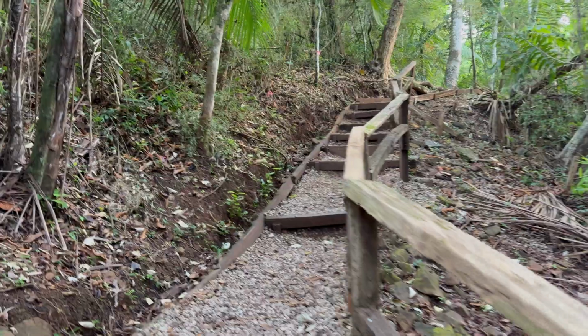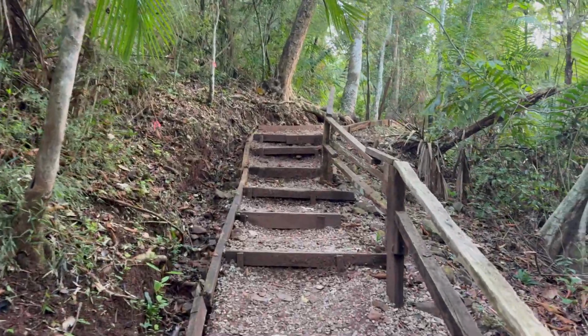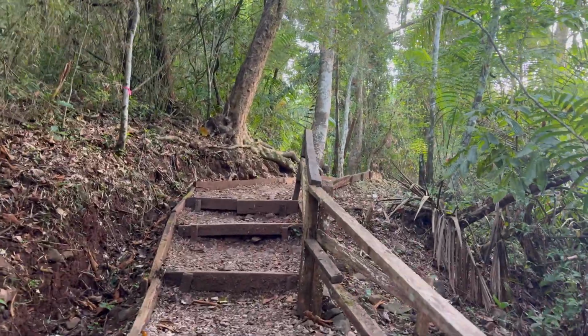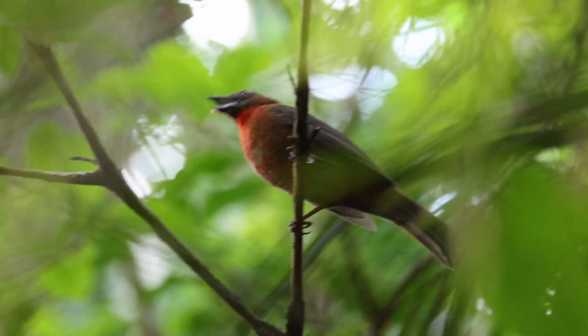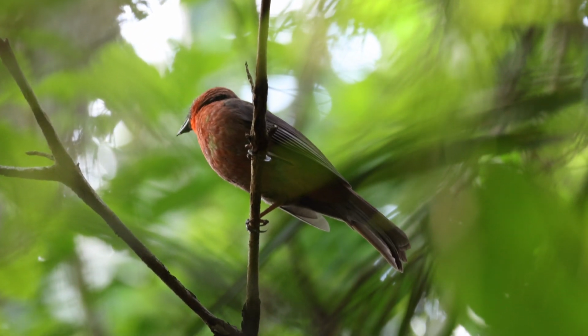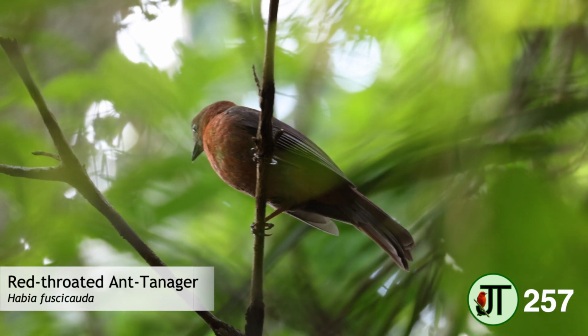Although I could see and hear some bird activity near the visitor center, I decided to start my visit by hiking a short loop through the rainforest. I soon found myself going steeply uphill and breaking into a sweat. As is often the case, there were not many birds to be seen or heard in the forest. However, I did run across one good one, this red-throated ant tanager.